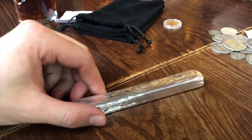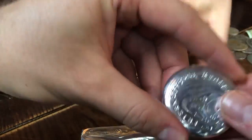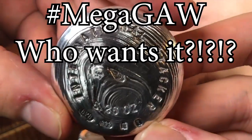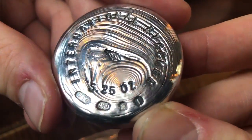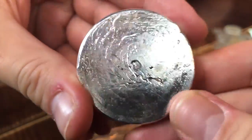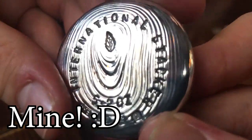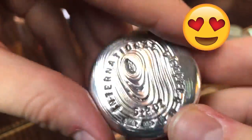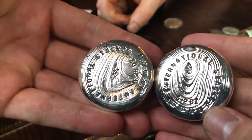All right, what do we got next? So then, you commissioned these 2 chunky monkey channel rounds. You guys, I've been waiting for these. So this one's 5.26 ounces. You ordered these back in, it was like October or something last year. I did, October. And we've been trying to link up for ages, but kept on missing each other in London. So you know what I'm going to do with one of these? I haven't decided. I'm going to keep one of these, I think. Yeah, I got to keep one of them.